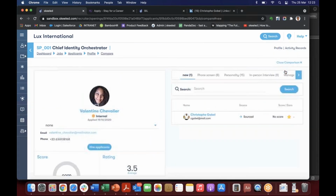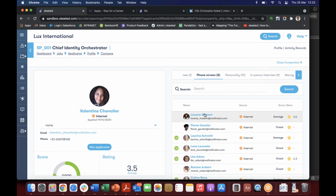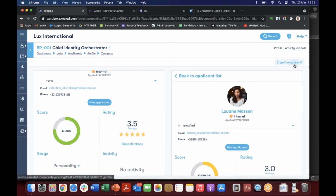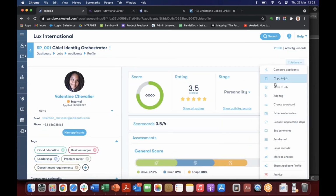Nice feature is the ability to easily compare two candidates to one another. And other actions include the ability to copy a particular candidate to another job, to move them to another job altogether, to add tags. You can always add tags here as well. You can create a scorecard.